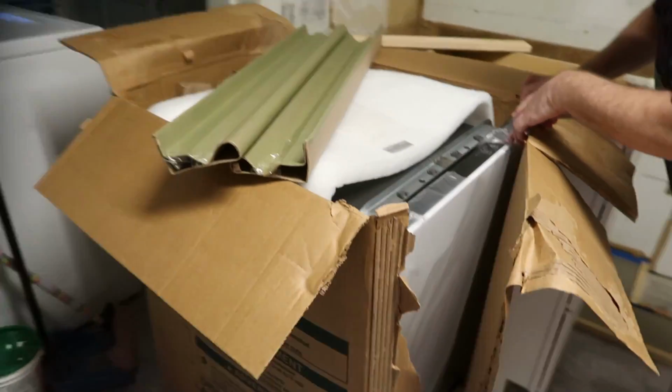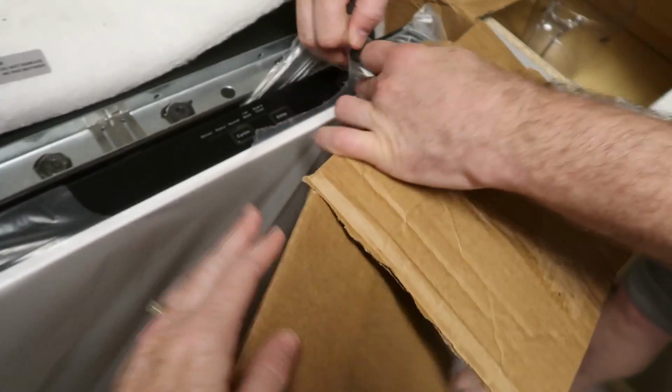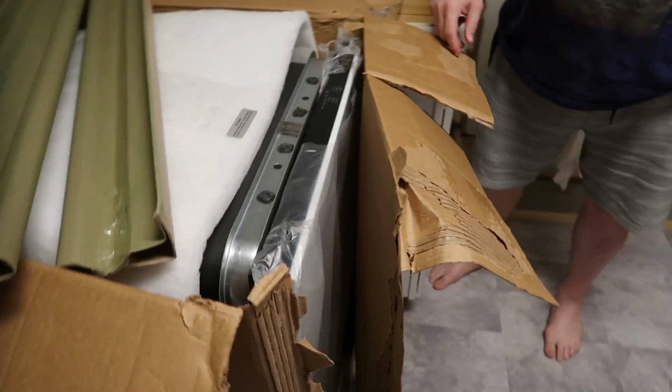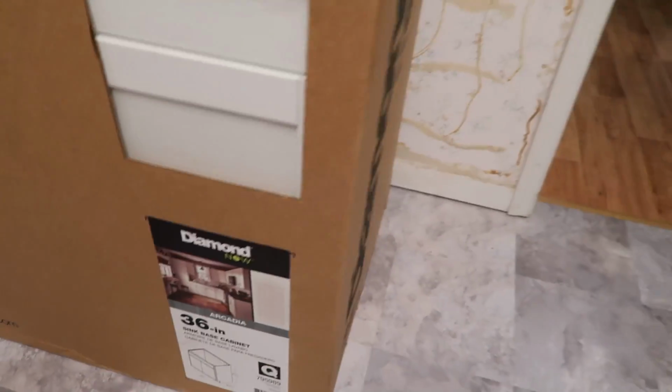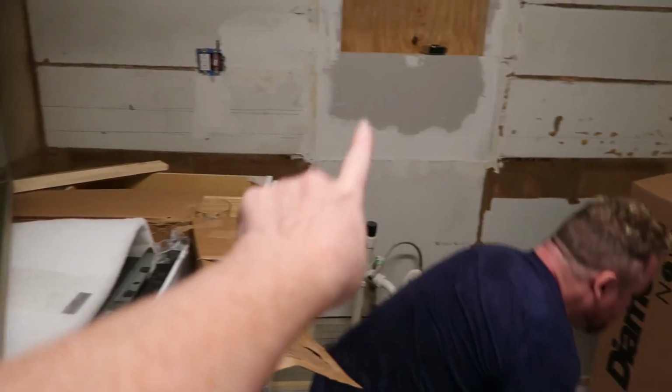All right, here's my dishwasher. Nice, with the buttons on the top. That's super fun to look at. I opened it and it almost fell on top of me, so I'm going to leave that closed. These boxes are massive. That does not look like it fits, but that's the sink cabinet. So it's going to be that cabinet right there, and then my dishwasher, and then my sink cabinet. We had to bring those up so far.